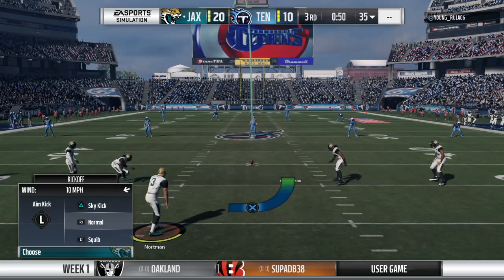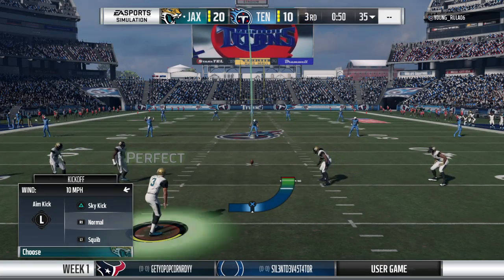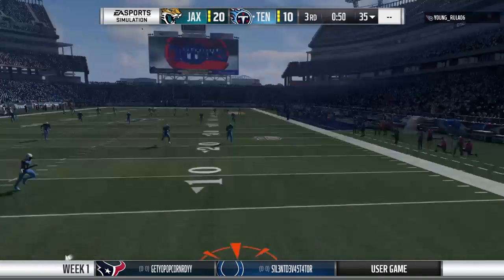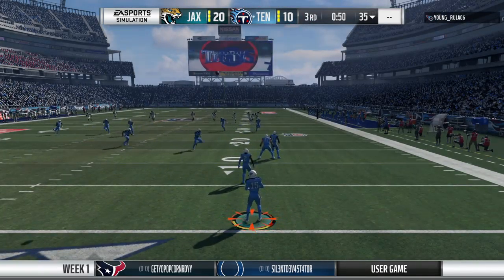Elsewhere, a third quarter score. And it's the Vikings who have moved out in front in that ball game. We'll keep you updated on that one as it progresses.